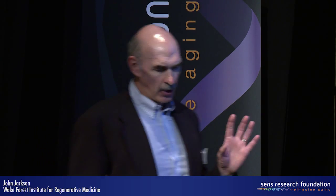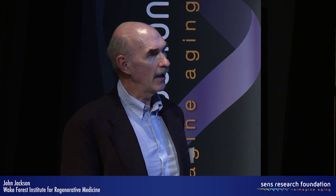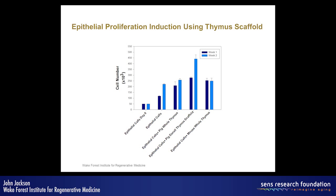So one of the things we wanted to look at then is how effective these scaffolds will be in enhancing proliferation of epithelial cell populations and maintaining their phenotype in culture. So what we did was we looked at the decell thymus scaffold from a porcine model, as well as taking whole thymus tissue that we freeze-dried and cryomilled and made a powder. And we did the same thing with the scaffold. We cryomilled it and made it a powder. And we also looked at the mouse whole thymus as a cryomilled powder.